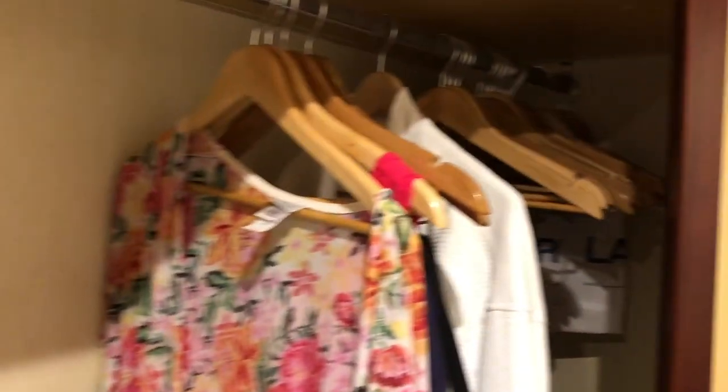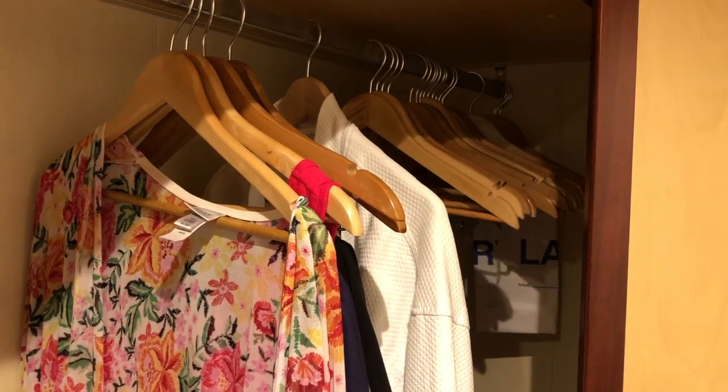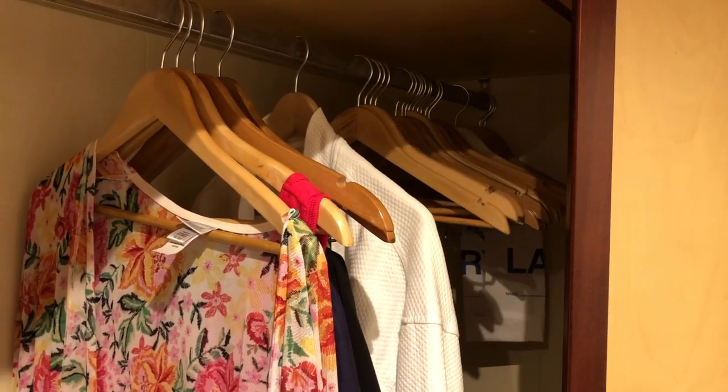Can you see those hangers moving behind me there? We are rocking and rolling this morning. You can always tell. I woke up to them clinging and clanging. We're doing a little jig this morning.